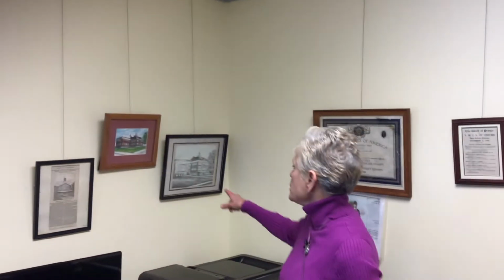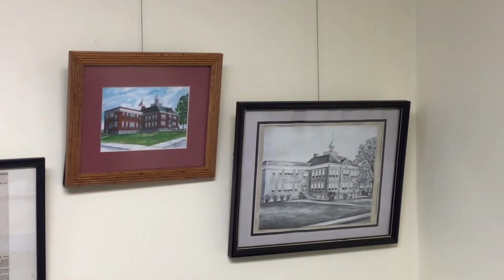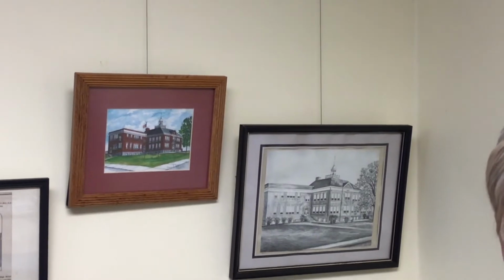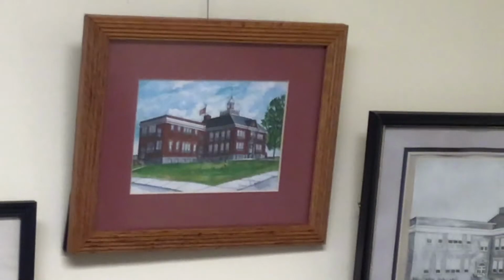Over here, we have two pictures of what was known as the Hopewell School. Now, when I first started teaching in Oxford, the Hopewell School still existed. And it originally was a place where elementary and high school students all went to school in the same building. And it had a bell on the top of it. This building had to be torn down because it wasn't in very good shape. When they tore this building down, they saved the bell. And you can see near Jordan Bank School today a bell tower monument that our historical association was involved in building, and in saving that bell.